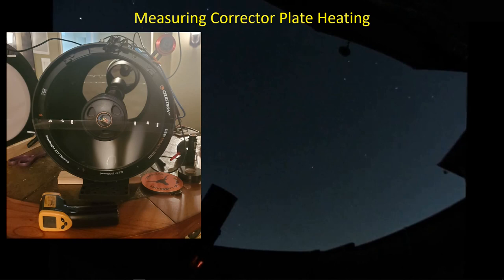I stretched a piece of tape across the aperture of the telescope and put little slivers of paper on the tape to represent areas where I wanted to measure the corrector plate behind. Now, of course, the tape is not touching the corrector plate, so I just have these little pieces of paper as a guide, and then used the infrared temperature measurement gun, and recorded the temperature of the corrector plate just above each one of those white pieces of paper.